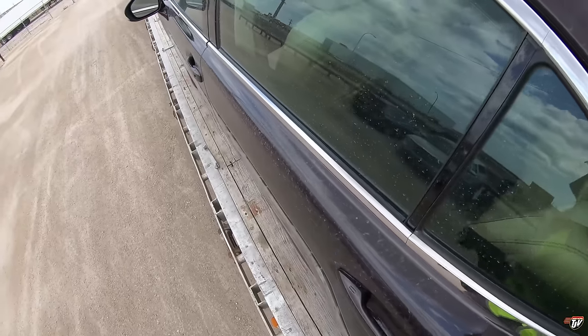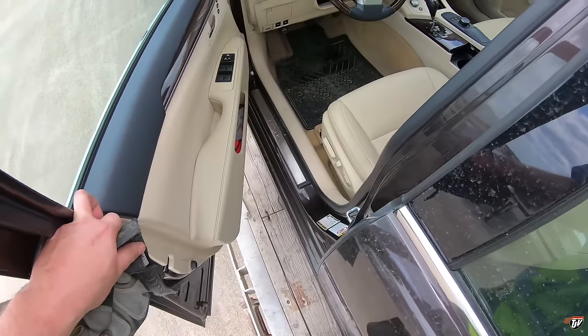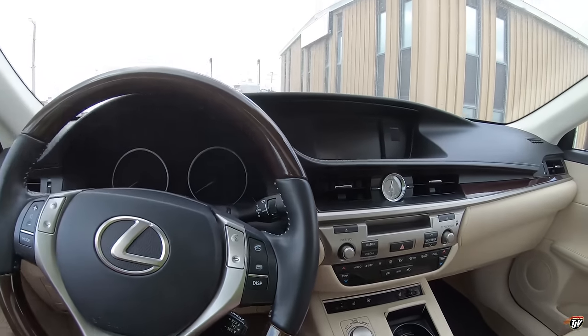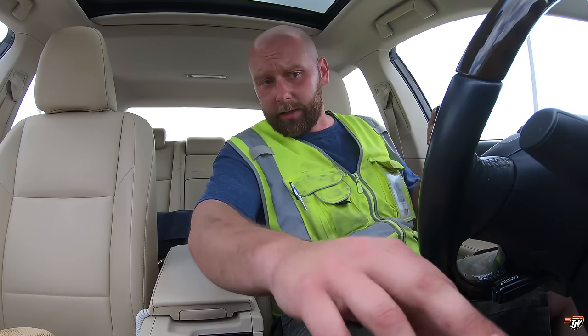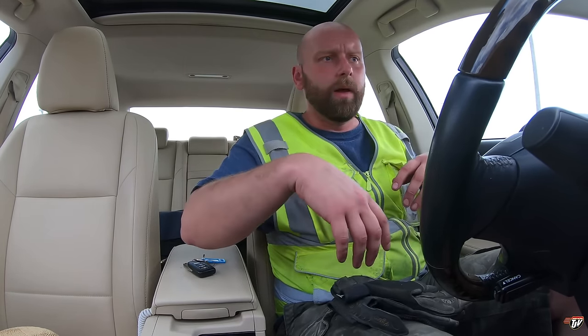Get inside here very carefully. All right. Lexus, nice. How do I use this thing? Do I just, if I'm in here, can I just... whoa, whoa, it's alive. That's pretty cool. When I press the start button here, it automatically goes back to the setting for the driver of the car. Cool. All right.